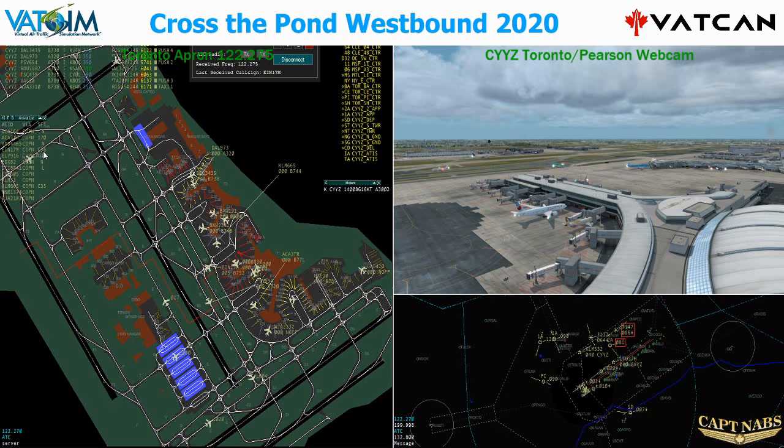Look in the corner of my screen there, and the arrival looks like it's starting to explode a little bit there. Glad I'm not dealing with that. Apron moves at a nice slow pace. If things go wrong, everyone just stops.